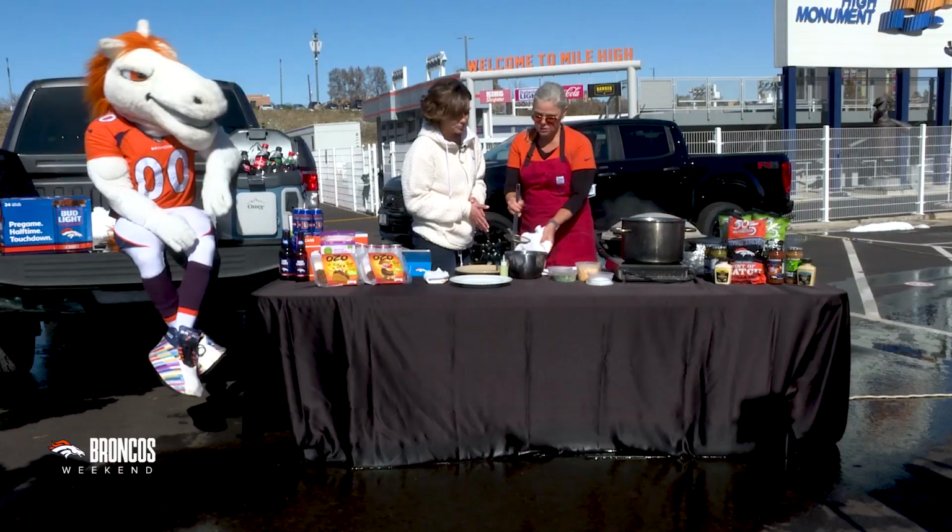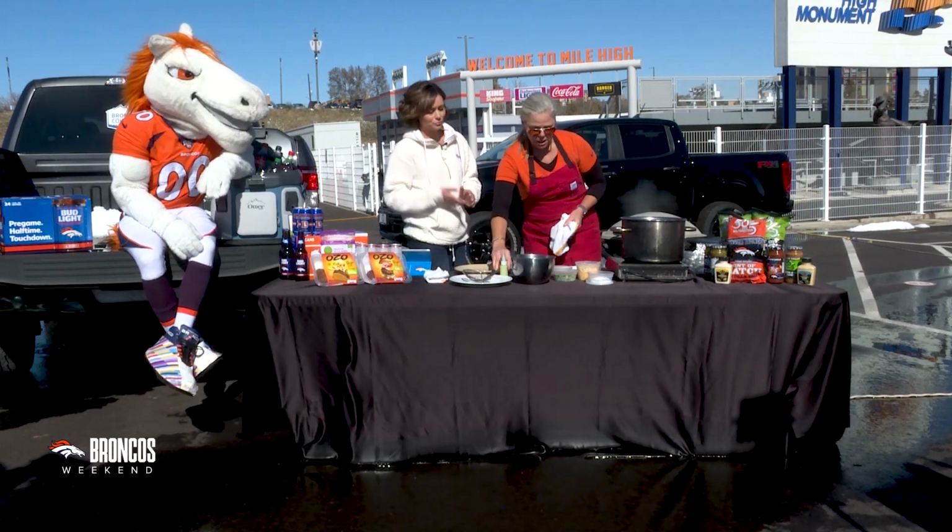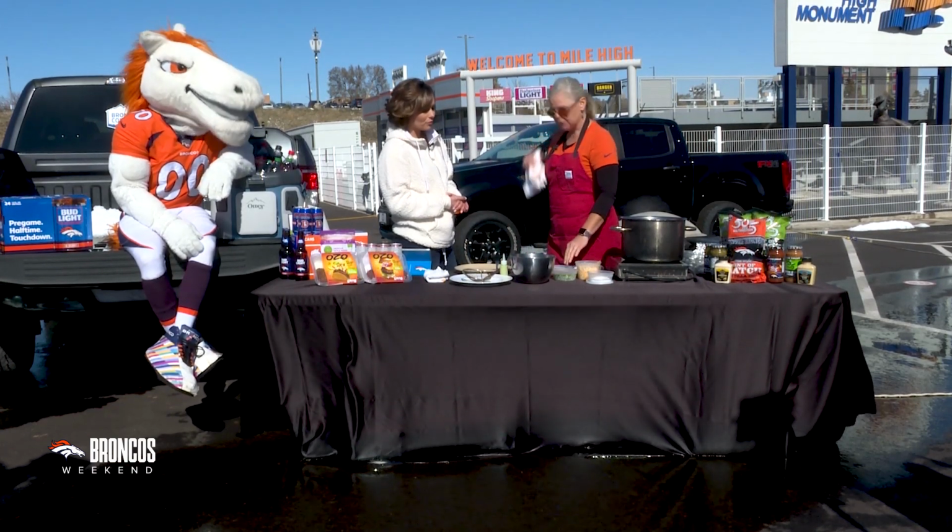I have some other ingredients that I like on my tater tot nachos. I have scallions, and I have a few pickled chilies.